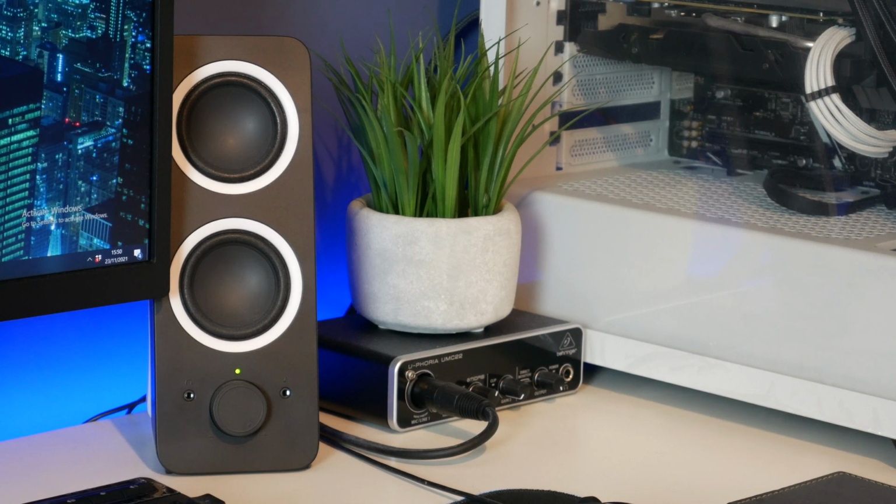This is a great audio interface. It's about £30 and it does what I need it to. It's got two inputs, one for a microphone, one for something else. I only use one input, but yeah, it does what I need it to, and it does it pretty well.